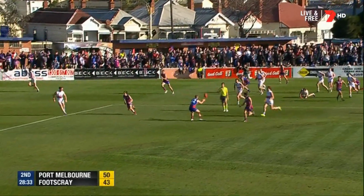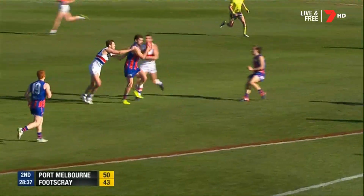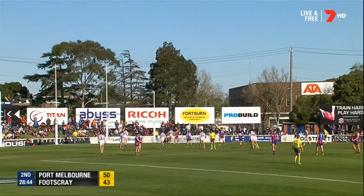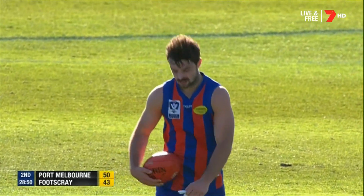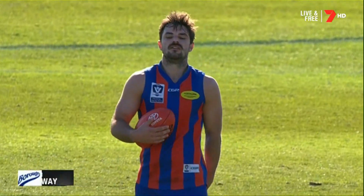Chance for Nahas to Pearson to Woofenden. Inside 50, good delivery. And Dylan Conway receives it full-chested. And now the game's starting to open up for the Borough. They've made really good decisions coming through the middle of the ground. When to go to the top of the square and when to lower their eyes and hit that lead-up target. And on this occasion, Dylan Conway is the beneficiary.